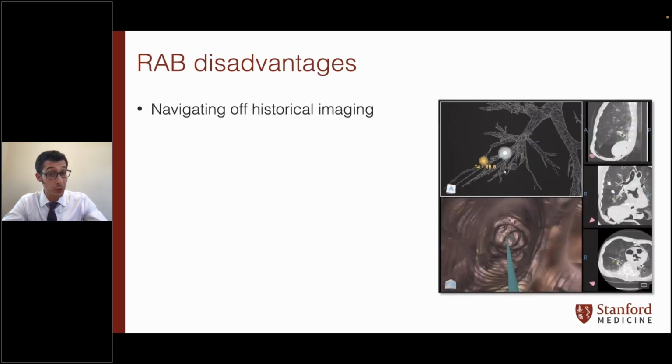But as a lot of people who use robotic platforms know, over time, there are some disadvantages. As with all virtual navigation platforms, you're navigating off historical imaging, and you can get this right before your procedure. You can get this days before your procedure or 30 days before, and things may change. Things may even change once you get the patient on the table. As we all know, CT to body divergence is a real phenomenon, and it's a major challenge for peripheral bronchoscopy.